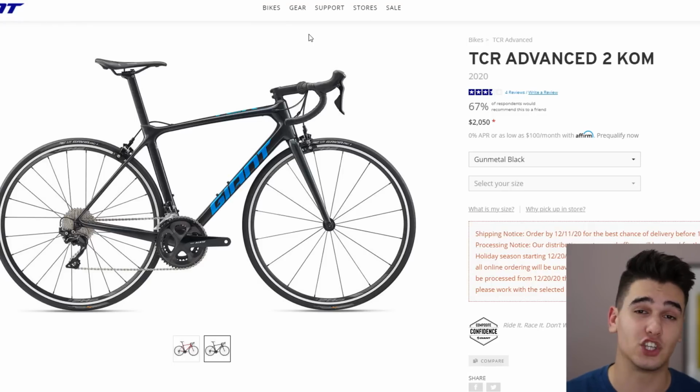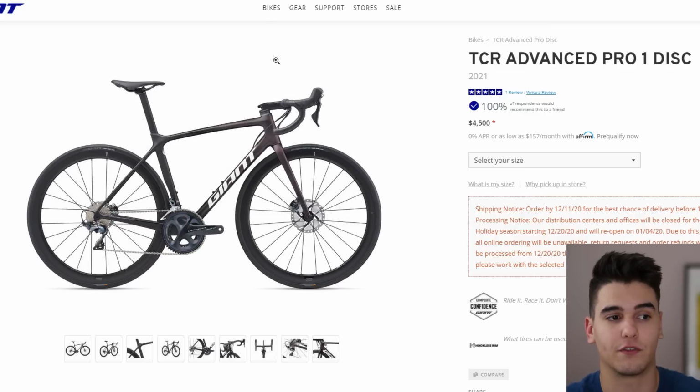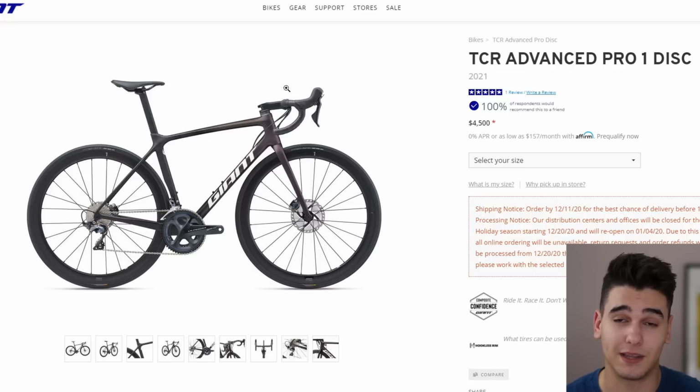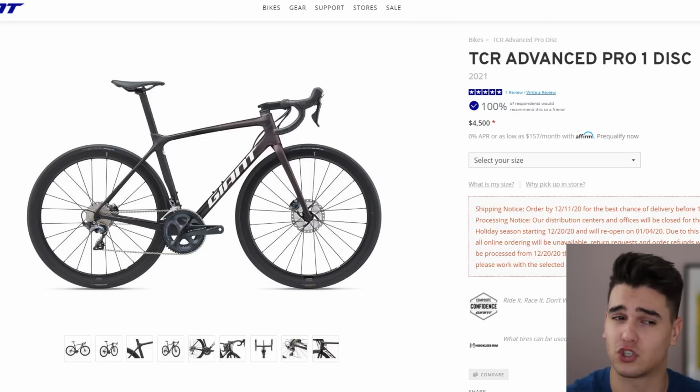If we're looking at the Giant United States website, the TCR Advanced 2 KOM Edition 2020, which is my bike, is basically the exact same for 2021. It actually retails for $2,050, so there is a price difference of around $1,500 when we compare it to this one. But then again, if you're going for an equivalent, since most brands don't even have rim brake availabilities and you have to go for disc brake, you're paying $4,500 minimum. Usually brands are charging $5,000.